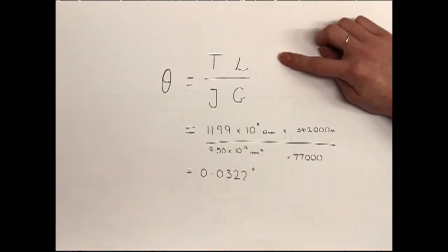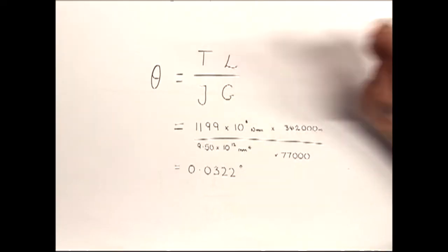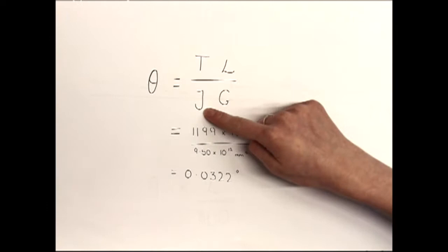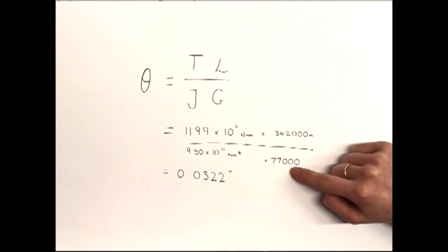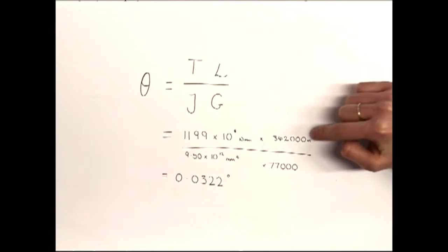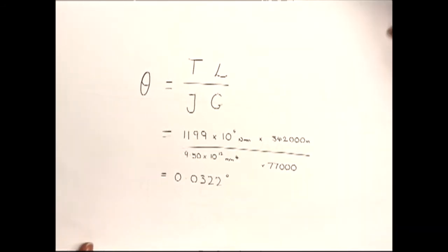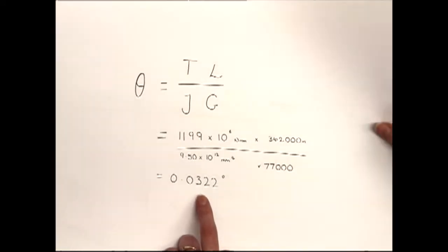This is the equation to find the angle of twist. Torque is from the moments calculated earlier. J is the polar moment of inertia. G for steel is 77,000. And the length is taken between the 2 fixed points of 342 metres. This gives an angle of twist of 0.0322 degrees.